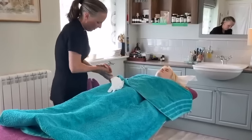Awareness now up to the back of the head, the top and sides of the head, and to the ears, the scalp, the hair, every follicle are now feeling the presence of a deep and lasting warmth.